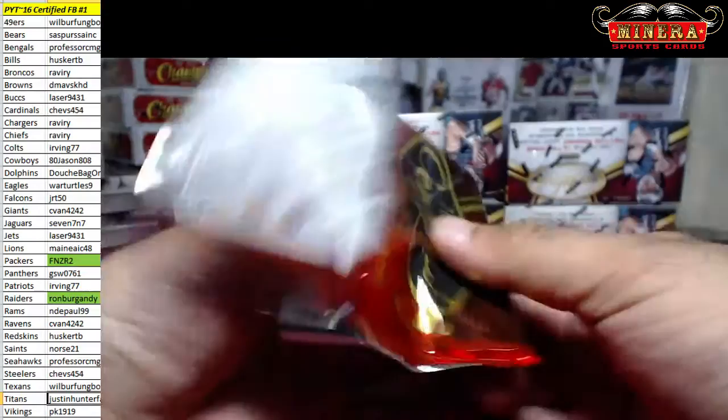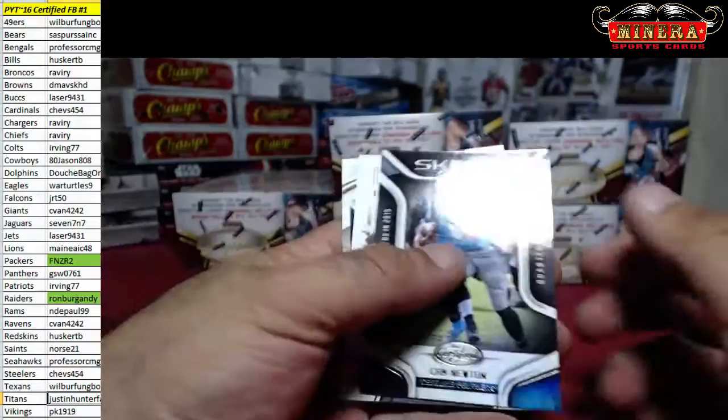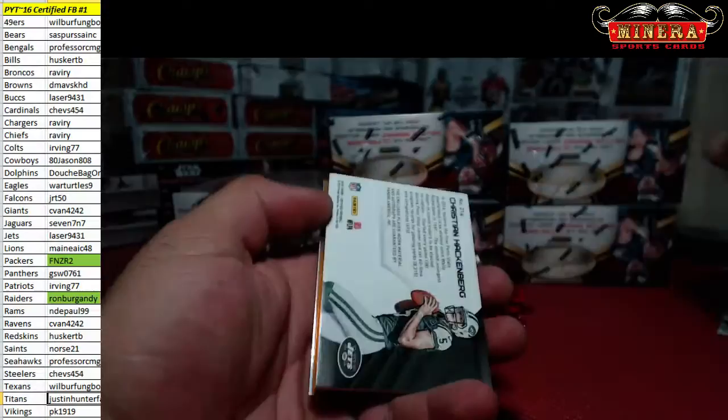Jim McMahon. Cam Newton. Franco Harris out of 999. Why not? Our second, Christian Hackenberg. This one's out of 199, 12 of 199 for the Jets.